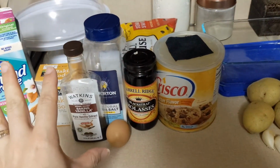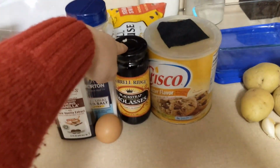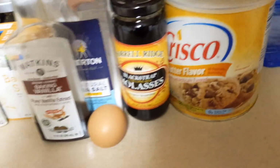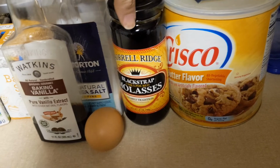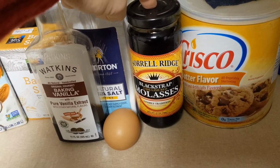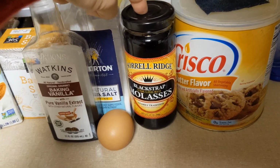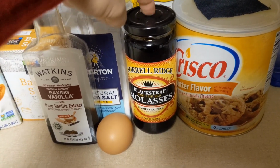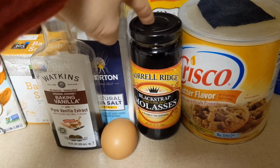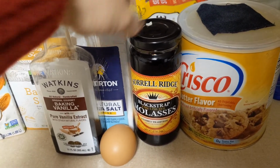So chocolate chip cookies. Oh, and I'm making my own brown sugar. If you didn't know this, I was in my 30s before I realized that brown sugar is literally just sugar with molasses. It's a 1 cup to 1 tablespoon ratio, respectively. So if you want like a medium brown sugar, actually, let me show you. I'll skip ahead and show you here.